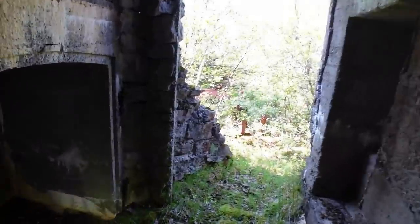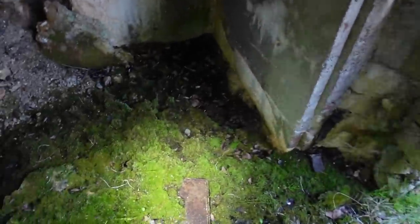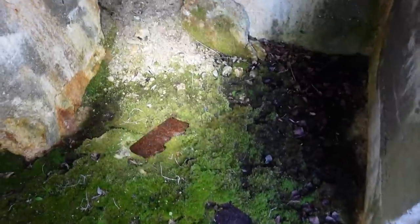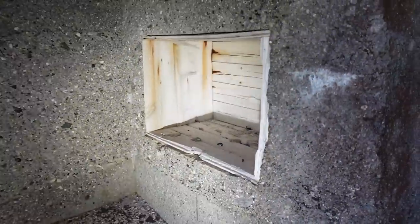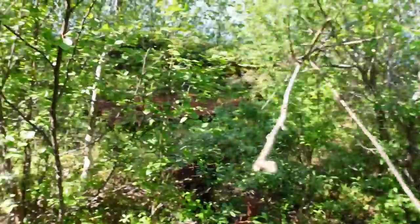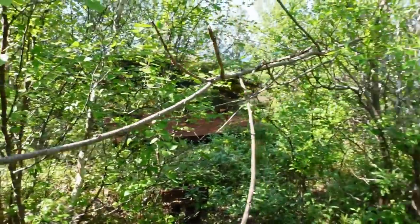There's a gun station there. Oh, it's an artillery gun position. That is why this is here. Can we turn, is that one of the lids for the... No. Should be, look at that. The original wood is still there. Oh, wow. This is an artillery gun position, which is very difficult to see right now.